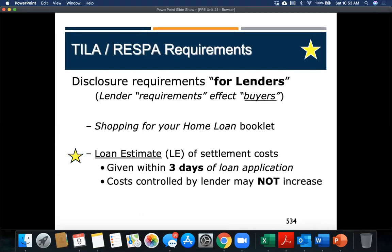All righty. So disclosure requirements for lenders, what we were just talking about, that loan estimate. They have to give you a booklet called Shopping for Your Home Loan so that you understand the process. That's kind of their equivalent of our Working with Real Estate Agents brochure. That's what they have to do, the Shopping for Your Home Loan booklet. And then they have to give you the loan estimate within 3 days of loan application.